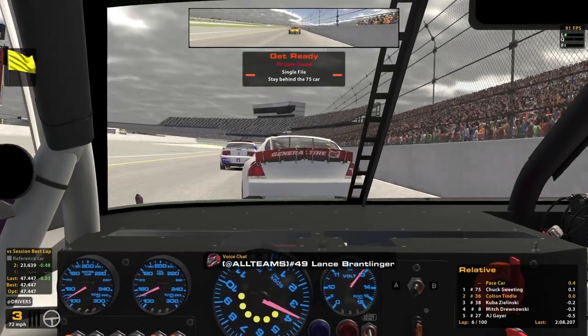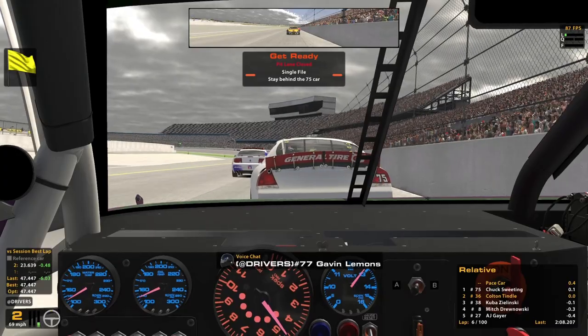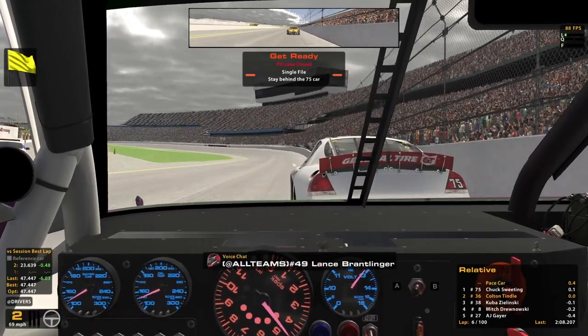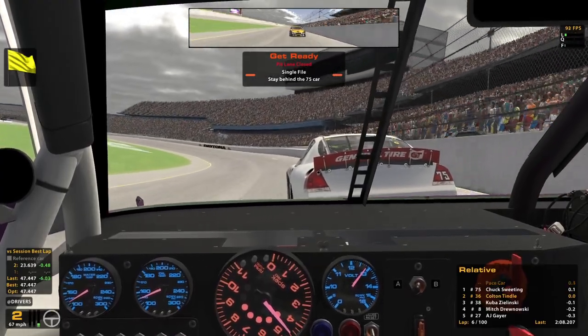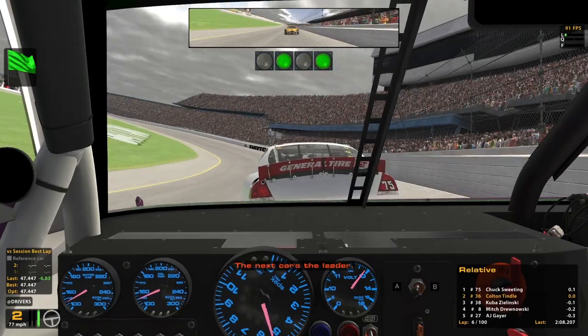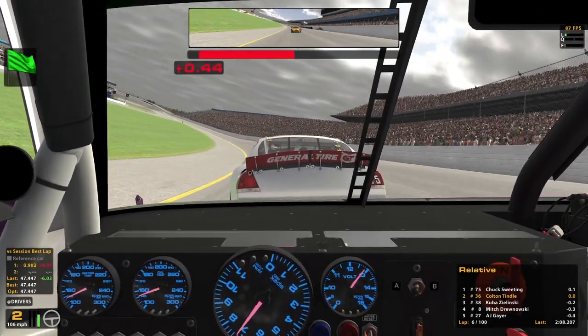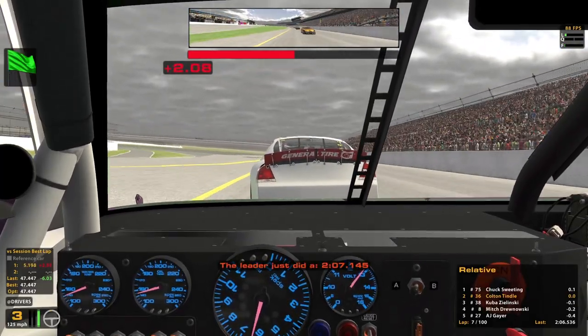I'm gonna stay low, Gavin, so you can go. Alright. Okay, thanks. Chuck will lead us off. Green, green, green. The next car's the leader. Not gonna try to jump Chuck or anything. Just gonna keep it in line, which I hope everybody else will reciprocate.